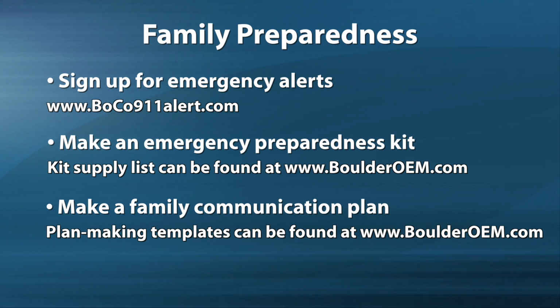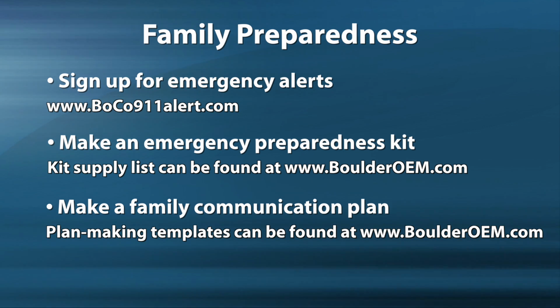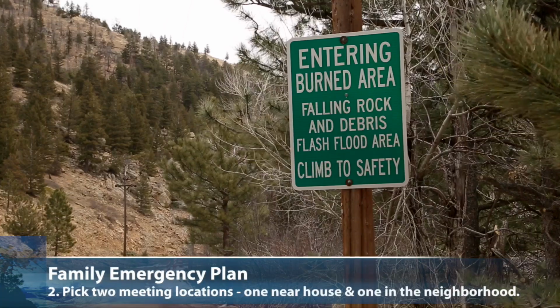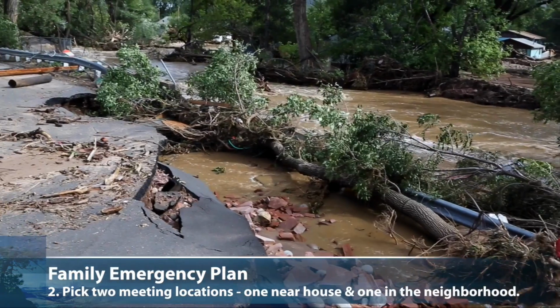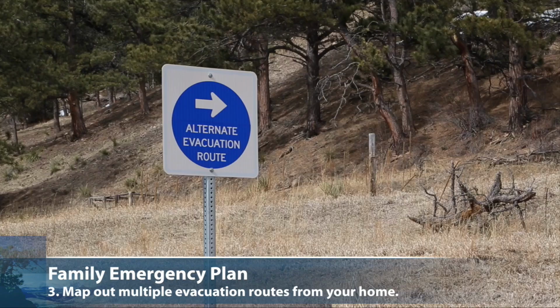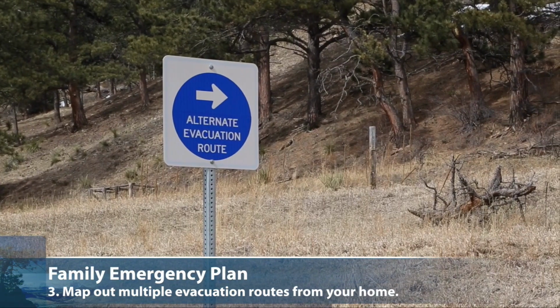Families should consider having 3 components in their family emergency plan. 1 is communications. How are you going to get a hold of one another during a disaster? 2 is where are you going to meet with one another should a disaster occur and you're unable to get home? The 3rd is an evacuation route. How will you get out of your home and to a safe location should something occur?